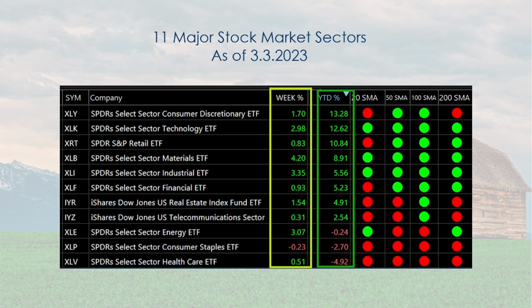To the right of that, you see the columns of green dots and red dots. Same thing, 20, 50, 100, and 200-day moving averages. This number has gone up over the previous week. There are more green dots than the previous week. There were 3 days, Monday, Tuesday, Wednesday, that were negative, but Thursday and Friday were so positive, so excellent, that they pushed nearly all of these numbers into positive territory.